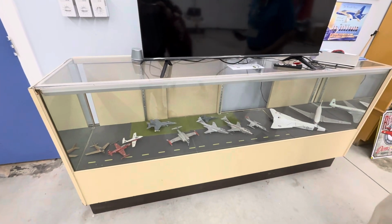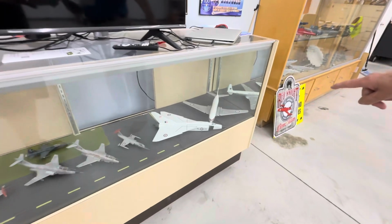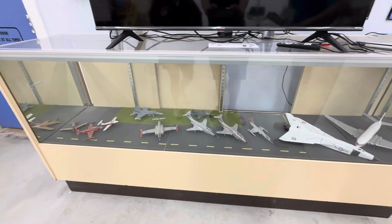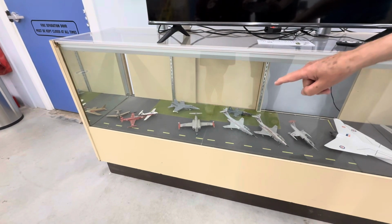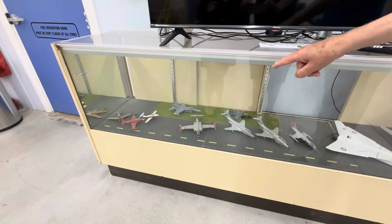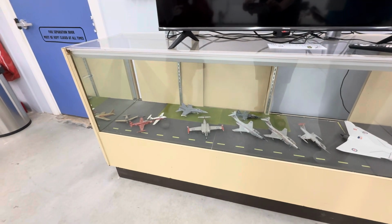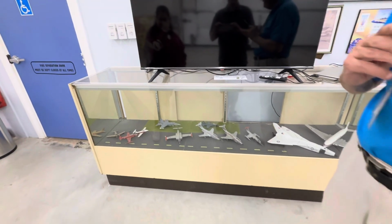So, I'm not sure what you're looking at, but over on the right here, that's your Comet, the world's first jet airliner. And then there's your Arrow, then your 104, 2 different Voodoos. In the back is an F5, which I don't want to talk about. There's your CF-100, and then behind that is our present fighter, the Hornet, which is generation 4. And Canada has just signed the contract for our generation 5 fighter, the F-35.